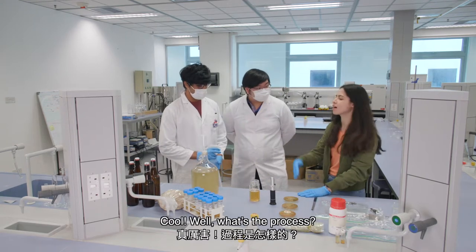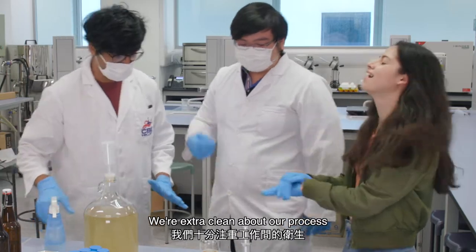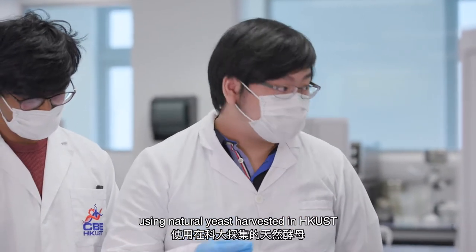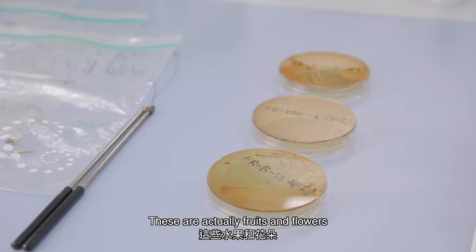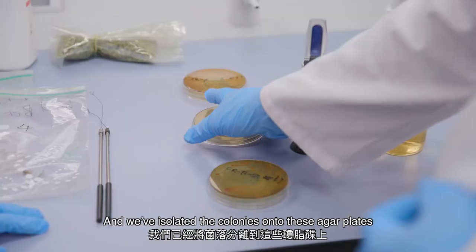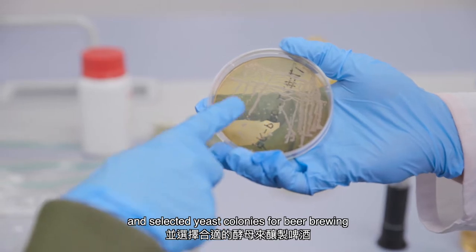Yeah. Cool. Well, what's the process? How do you guys make this? Well, let's get you sanitized first. Oh, we're extra clean about our process. Okay. So what we're doing here is creating beer using natural yeast harvested in HKUST. These are actually fruits and flowers we've collected around the campus. And we've isolated the colonies onto these agar plates and selected yeast colonies for beer brewing.